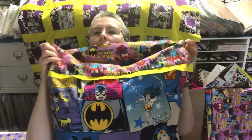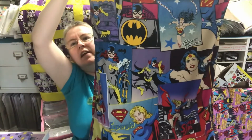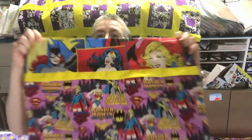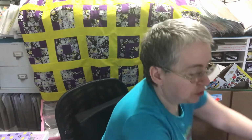I did do a couple of pillowcases. I've had this Supergirl, Wonder Woman, Batgirl fabric for a while and decided to make a pillowcase out of it. I'm already using the one. I made 2. The other one I kind of did the opposite. This one is the body on the other one, and this one's the cuff, and then this one's just reversed. So I thought I would share those. Get that out of the way.